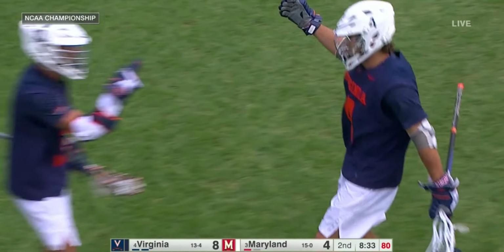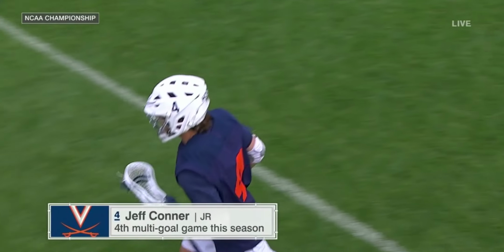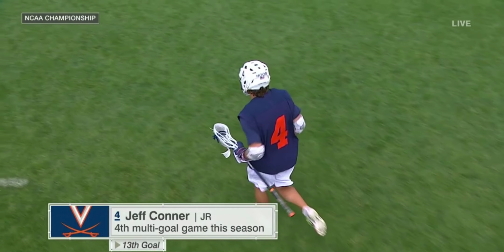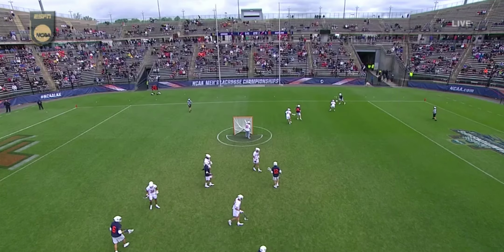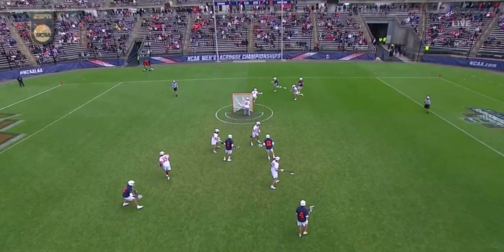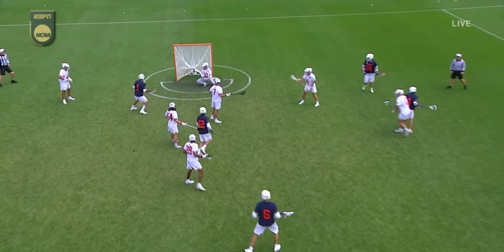Terps on their heels. Tillman eyeing up the big board. What happened? It's not on the iPad. It's an effort deal right now. Maryland's a little flat-footed, Paul. Standing around like cones. They are, and Virginia's got the sharpshooters.